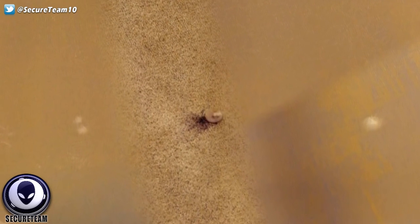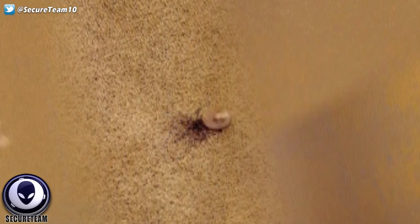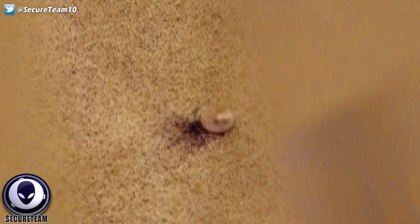Here is yet another saucer-shaped craft, again sitting by its lonesome in the middle of the Martian desert, found on Google Mars. Let's go ahead and zoom in here. And like with most saucers, we have the outer saucer, we have a domed center, and we see what looks like a shadow behind it and some disturbance on the soil.